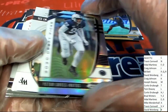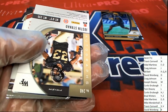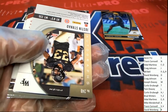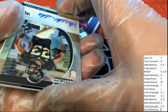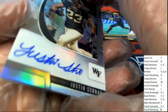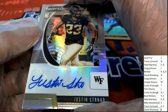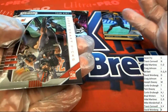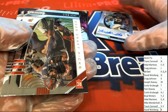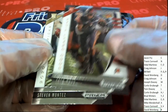Here is a hit coming up, and it's Justin, not sure how to say that name. But it's letter J owner that's pulling this auto. Letter Z. Got a nice Zack Moss rookie.